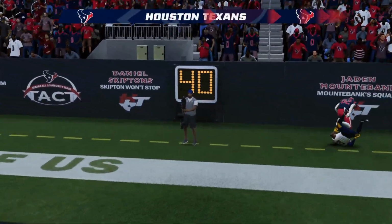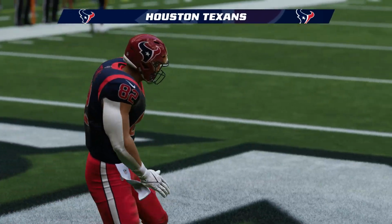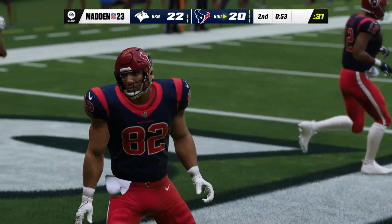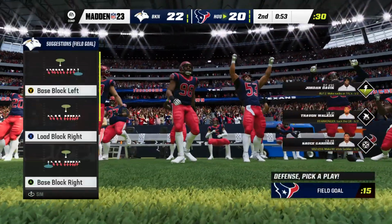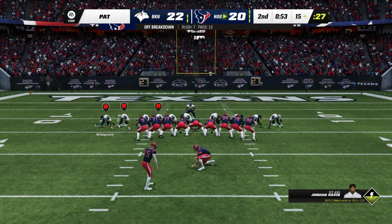And got his man. It's caught. Touchdown, Houston. Tommy Tremble. An 11-yard touchdown. And the Texans get a late score here in the final minute of the first half. Prater on to add the extra point.